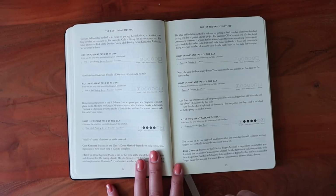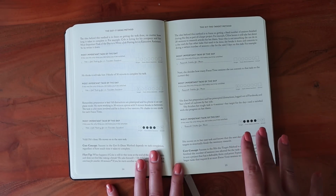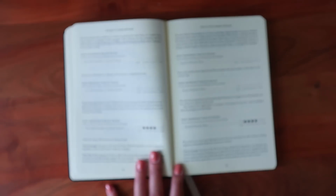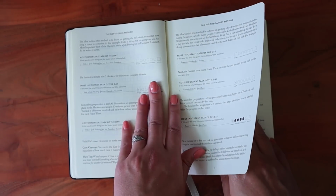For doing a big freelance project, like a bunch of work for Chrissy Ann Designs, it is definitely a multi-day project. So this would make more sense to use this method and say I want to give myself 4 30-minute sessions in a day and just keep doing that until it's done. So I actually think this is something I'm going to incorporate into my work life.